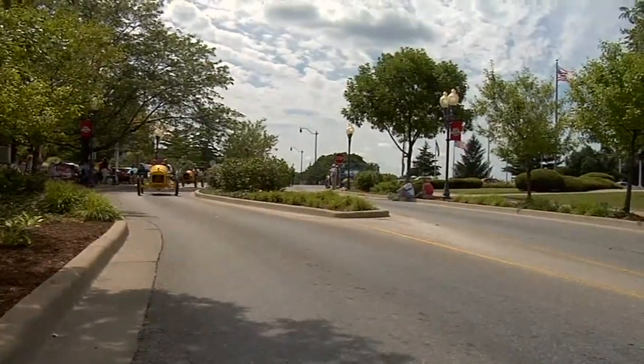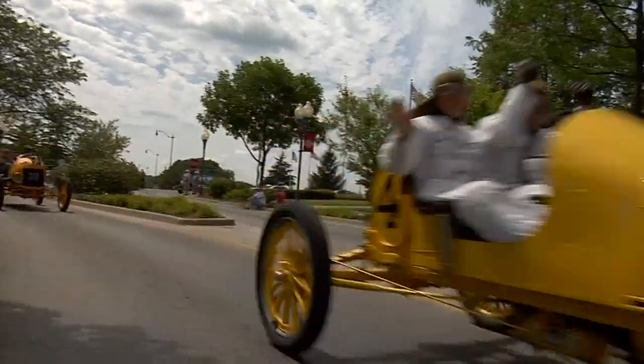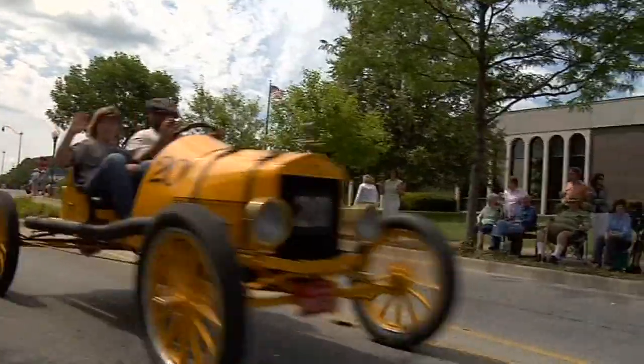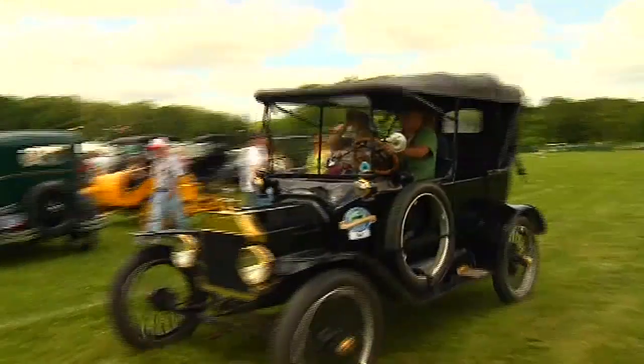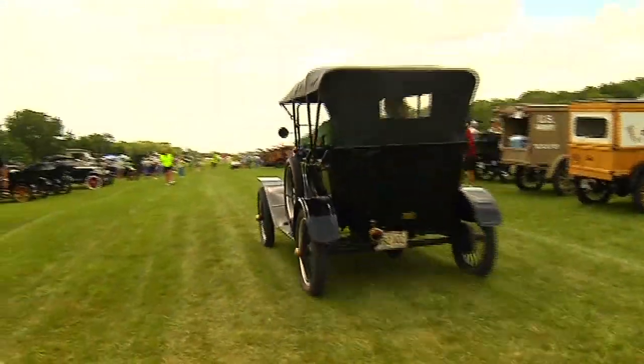Well, first off, it's a piece of Americana. Everybody in the old days had a Model T because they were inexpensive and easy to maintain. Any poor man could afford a Model T. So I love the era, not just cars, but cars are part of the era. And if you love the era, you gotta have a Model T. You can have other antique cars, but you gotta have a Model T. Everybody had one. You can't help but love a Model T.